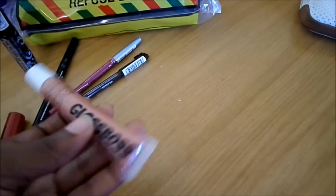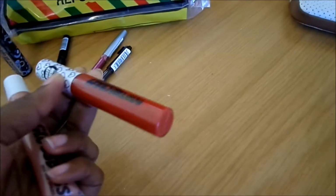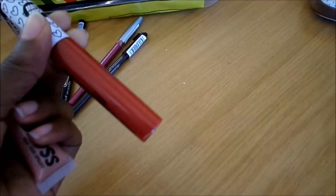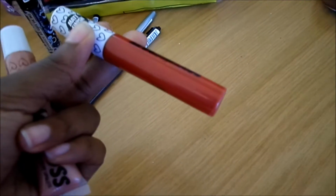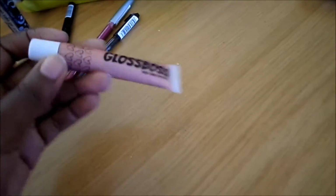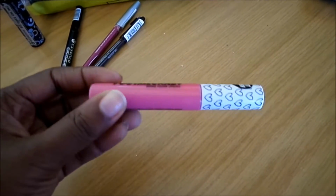And then I picked up these things. I don't even know what brand these are. This is just a normal dark red, almost maroonish lipstick. And I'm gonna call it lipstick because it's not glossy. It has that matte finish. And then I picked up this gloss. It's just a normal lip gloss, and then I picked up one of those colors again, just pink.